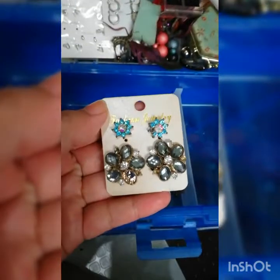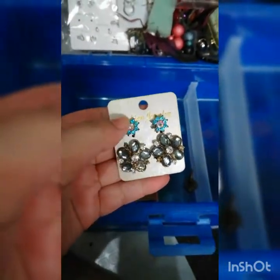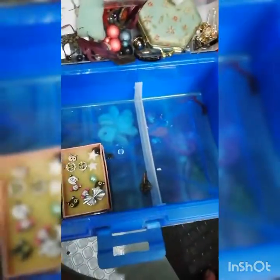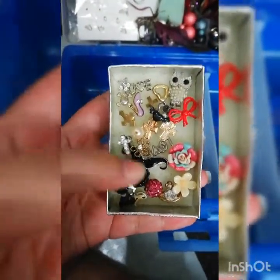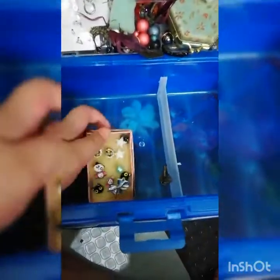This one. A flower earrings. I love this so much. A bunch of earrings. Yeah, this one. Some of them have no pairs. And this one. So let's move on to the second floor.